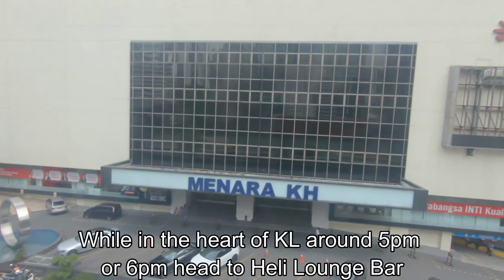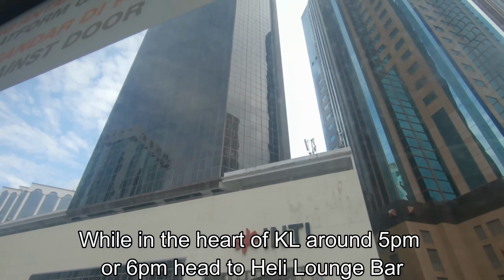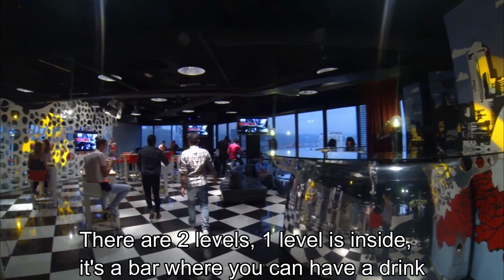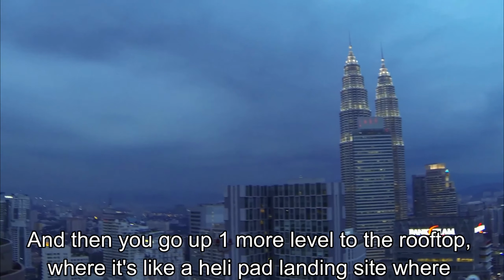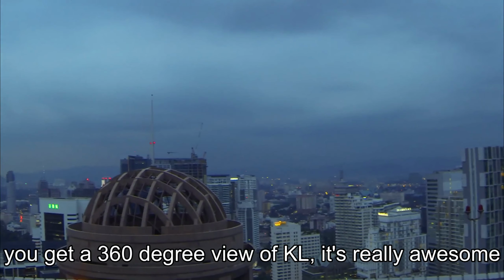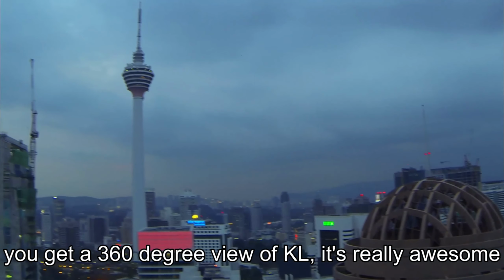While in the heart of KL, around 5 p.m. or 6 p.m., head to Heli Lounge Bar. There are 2 levels. One level is inside, it's a bar where you can have a drink, and then you go up one more level to the rooftop where it's like a helipad landing site where you get a 360-degree view of KL. It's really awesome.